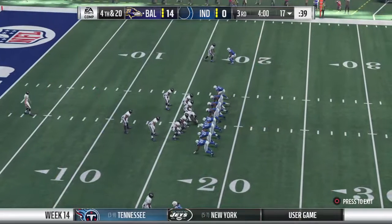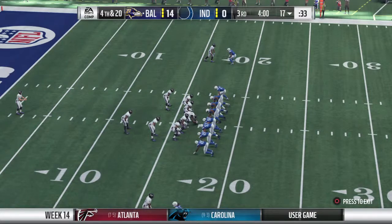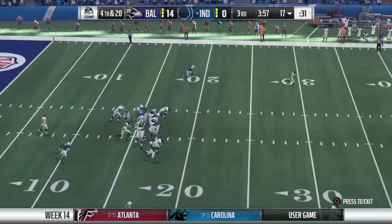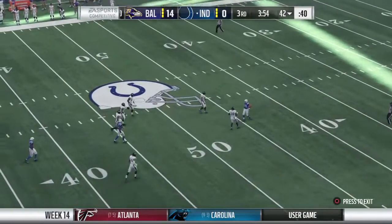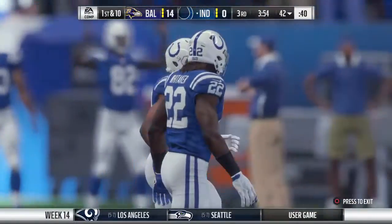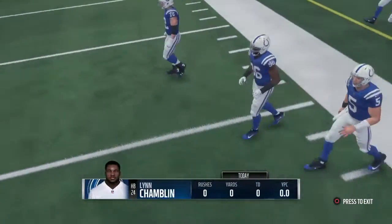Here's Garrett Swanson now, standing just outside his own goal line. And now a fair catch called for and taken just outside the 40-yard line. 37 yards on the punt with no return. And the Colts will go on offense here, 1st and 10.